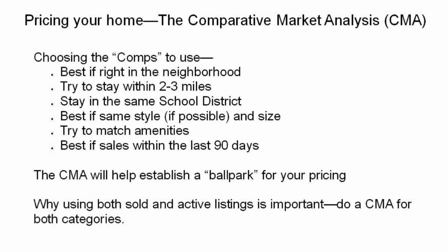Sometimes when you have slow markets like we have now, you have to go out further than that. As I said, it's best if you stay in the same school district. It's also best if you stay in the same style. In other words, try to compare ranches to ranches and colonials to colonials. Sometimes that's not possible, so you have to just live with the fact that the people looking in that area that you want to keep the search for your comps in would probably look at a colonial and a ranch if they were about the same size and the same amenity. But they are different floor styles and they do have slightly different pricing factors.